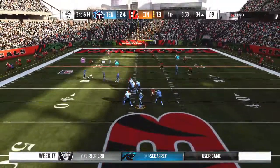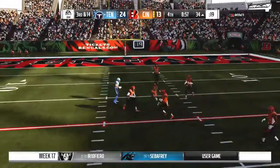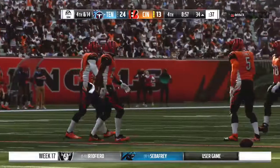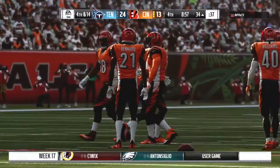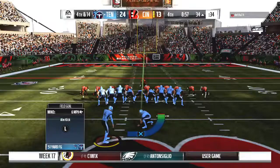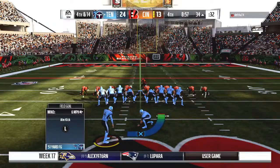Now Mariota. And this is going to be incomplete. Darquez Denard there defensively. This defense could use some more of these types of plays. How about him reading it, driving on the football, and he's right there for the pass breakup.